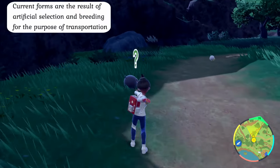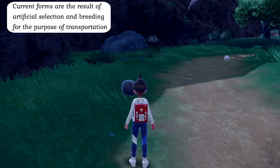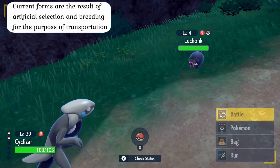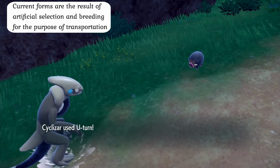Cyclizar are strange dragons that seem to have taken on their current forms as a consequence of artificial selection, and likely have been bred to serve humans when it comes to mobility and getting from one location to another.